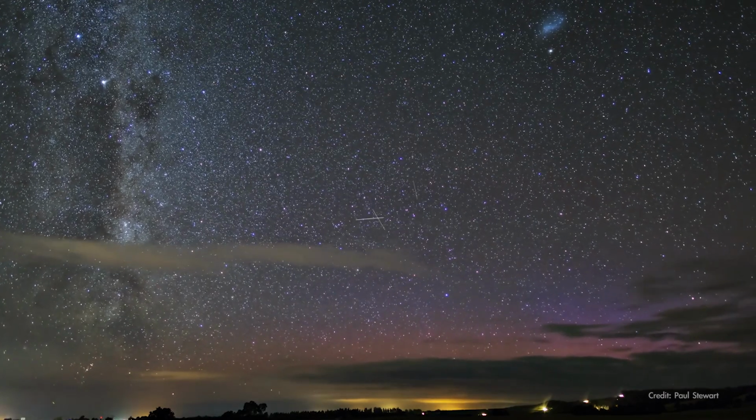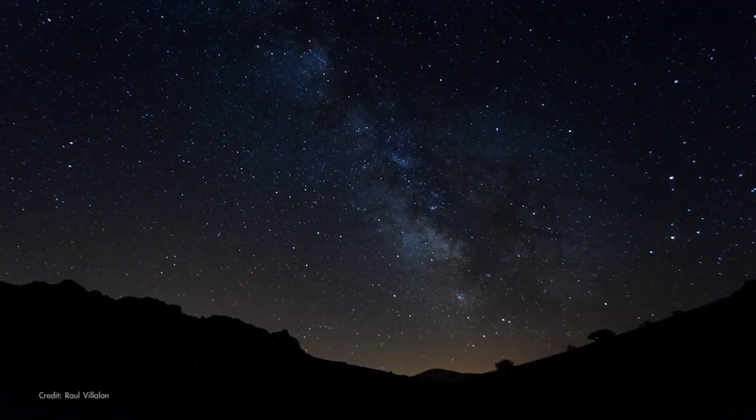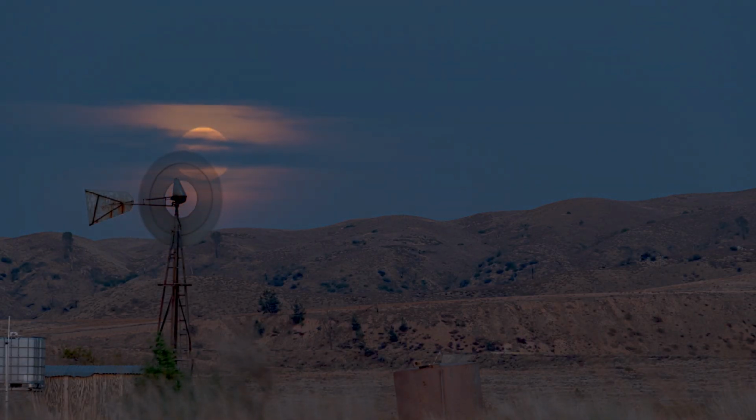One of the things that makes skywatching so interesting is that the sky is always changing. The stars rise in the east and set in the west each night. The moon gradually waxes and wanes as it goes through its monthly cycle.